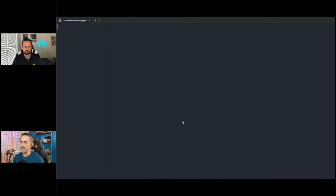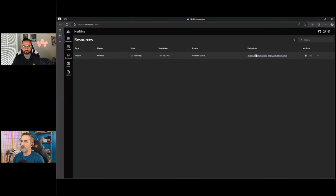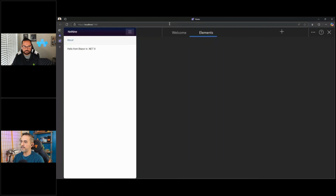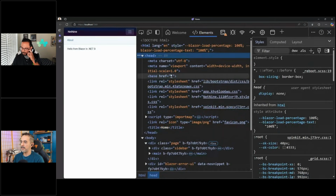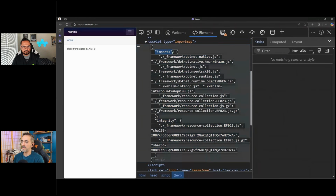And if we run our app one more time, we'll go ahead and look at where that gets emitted in the document. So we'll pull up our Blazor app, and I'm going to do a quick inspect on that. And then inside of the head tag, you'll see a script type import map in here. And if I expand upon that, there is a JSON object that has imports, integrity, and there are some other properties that we can add in there. The imports is going to be all of the JavaScript modules that are being imported into the application and what names they get mapped to.